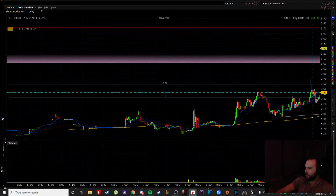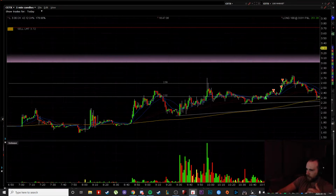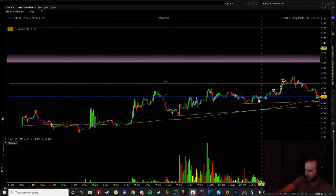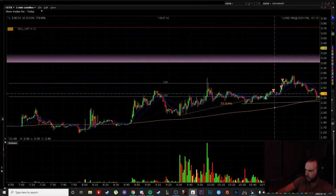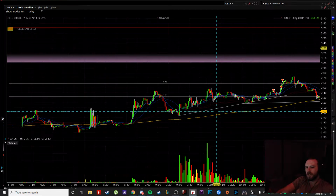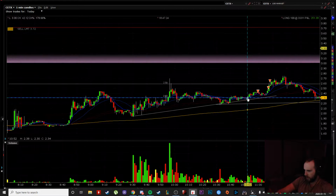We came up, we rejected these levels, we're kind of making a head and shoulders. There's the chart pattern, there's daily resistance, there's a whole bunch of things going for the short. So once we reclaimed this level of 232, we still had an uptrend, we had a chart pattern, we had the moving averages, and the thesis that these shorts are stuck. So I took a position there.